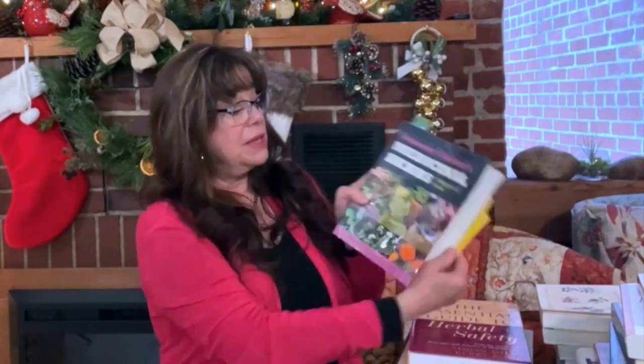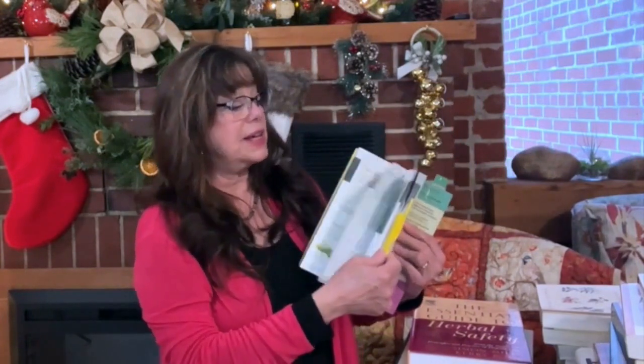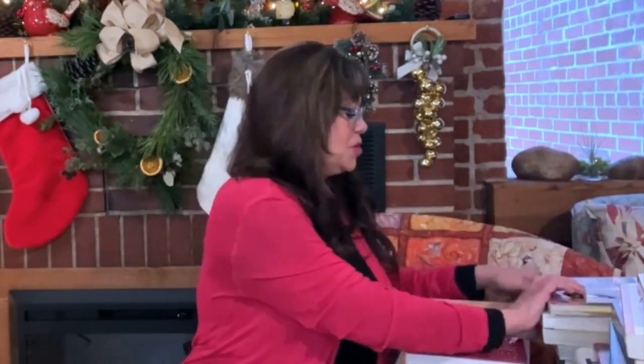Rosemary Gladstar, Medicinal Herbs: A Beginner's Guide. She goes through herbal medicine making, and then she has a little section for commonly used herbs that are very safe. She does not dive deeply into research. She doesn't go deeply into chemical constituents or things like that. But it's a nice way just to get started, okay? So if you're not ready for a course, but you want to start, that's a really good book to start with.